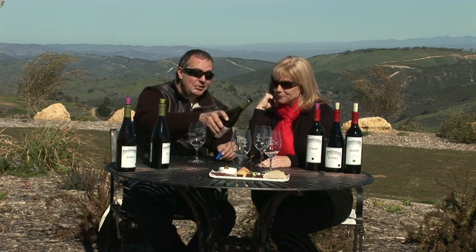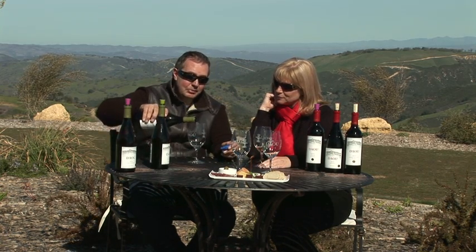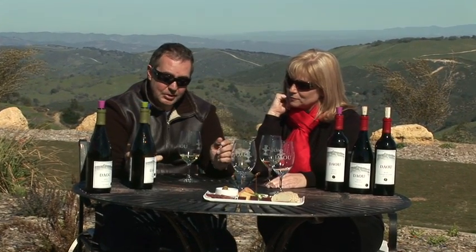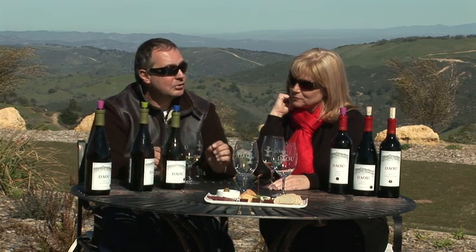So this next wine is actually a beautiful blend that I started a few years ago, and it's become one of our most popular blends. It's a blend of 3 white Rhone grapes, Grenache Blanc, Roussanne, and Viognier. And I call it Chemin de Fleurs, which means the trail of the flowers.